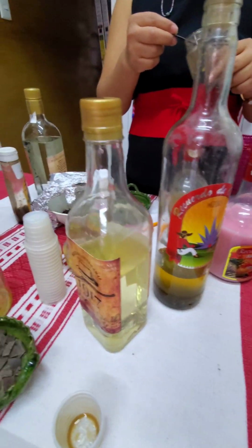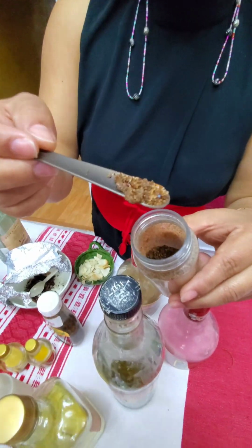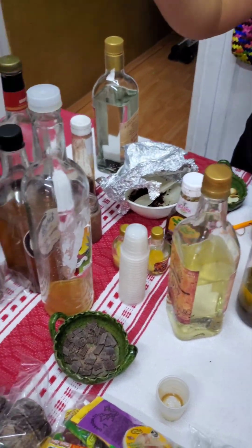Homemade mezcals for sale? And they put some weird things in here. Look at this. Sal de chapulín. They're bugs. This is ground up into salt. Yeah. You don't have to put it in alcohol. You can put it in anything you want to.